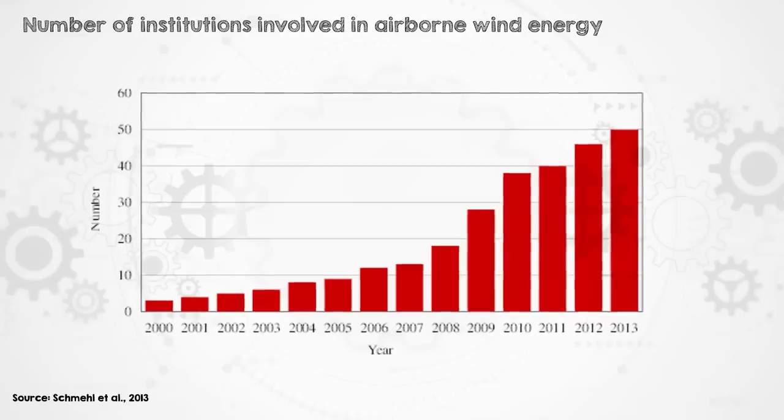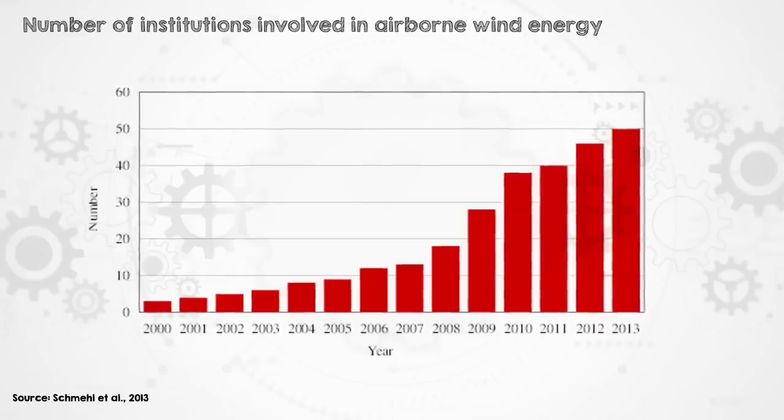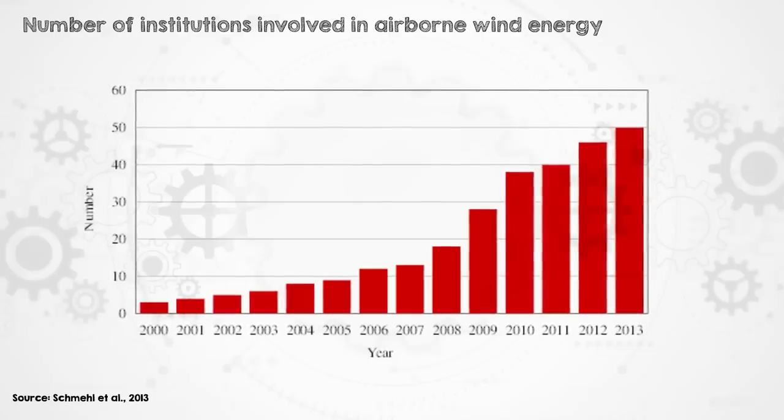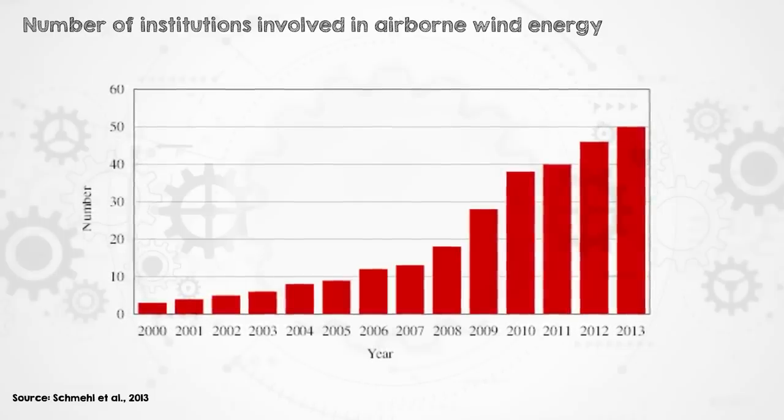From the early 2000s, there was a bit of a boom in airborne wind, with about 50 institutions working on it by 2013. Most of these have dropped out by now, but there are still at least a dozen companies in the race to commercialize airborne wind energy.